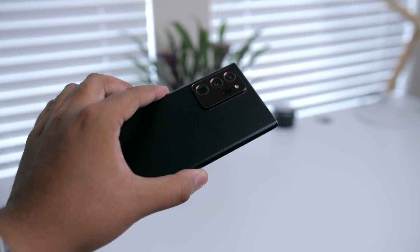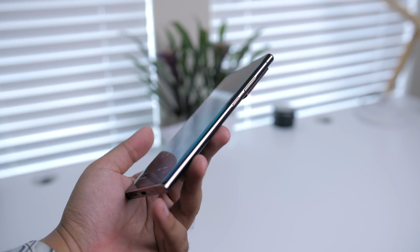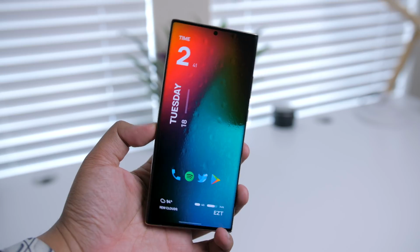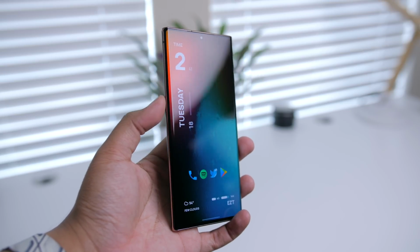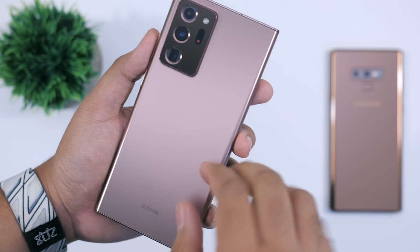Now, it goes without saying that this is a big phone. This display is dang near 7 inches, so the phone will be a two-hander for a lot of people. And it doesn't help that the phone is more slippery than a wet bar of soap riding a banana peel down a frozen water slide.